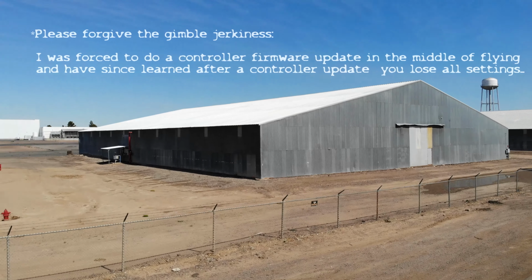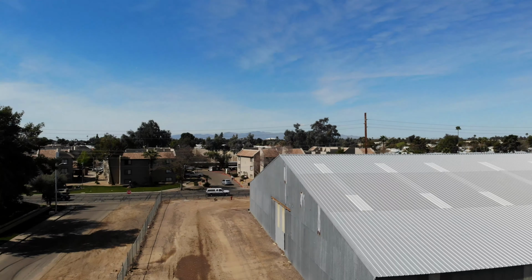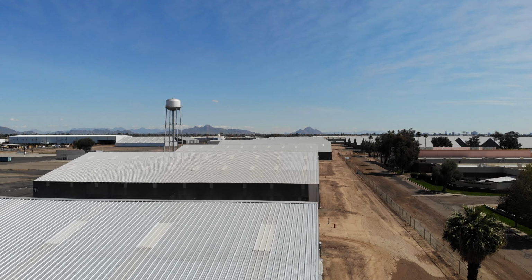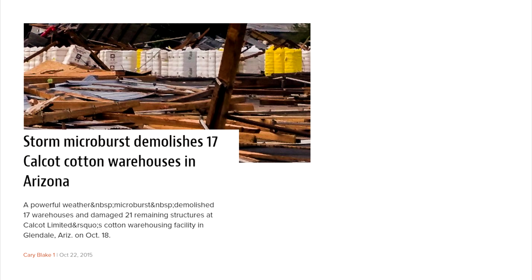Hey, today we're at Calcot's cotton warehousing facility in Glendale, Arizona, where they store bales of cotton that they're prepared to export out to the rest of the world. In October of 2015, a surprise microburst weather storm demolished 17 of these warehouses that they store these bales in.